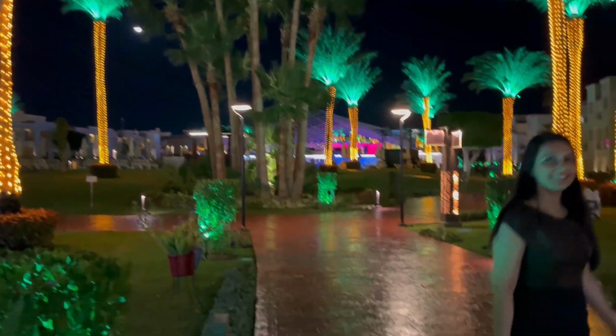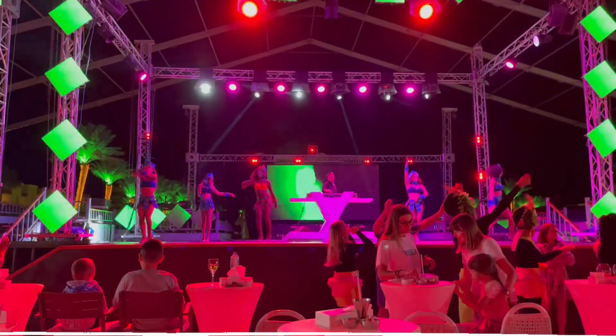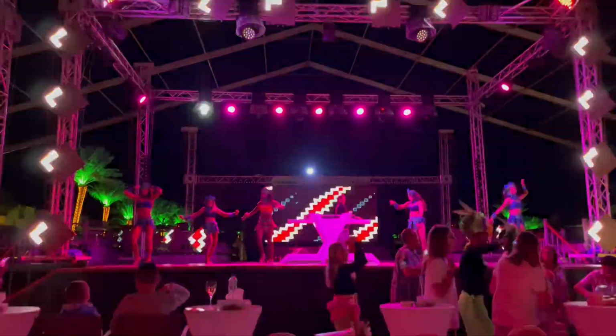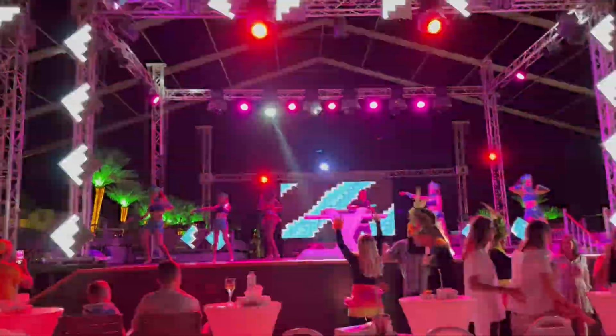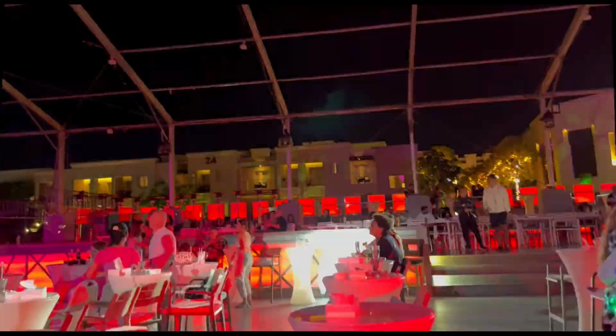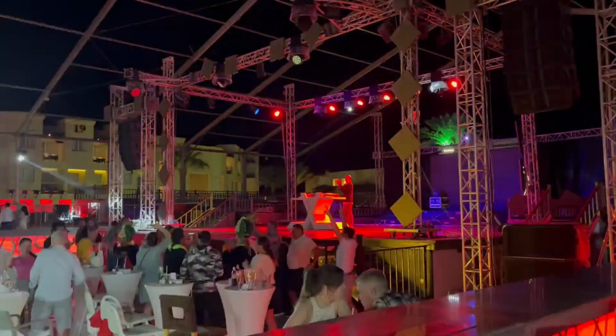So all in all, we had our first day with a lot of amusement and celebration, but the night was not yet over. They had a specific disco area where they have some performances and absolutely amazing music for you to celebrate your night and dance around.